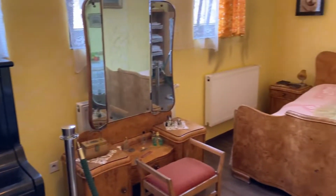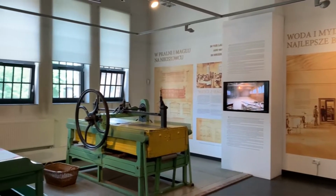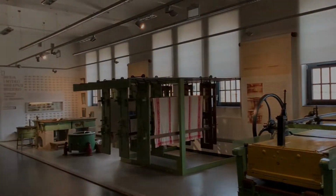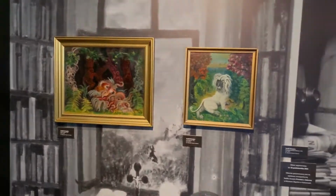So one thing is the Ethnographic Museum, and unlike a lot of the other ethnographic museums, this place focuses more on the kind of urban history, and you learn quite a lot about the kind of the poorer classes here.